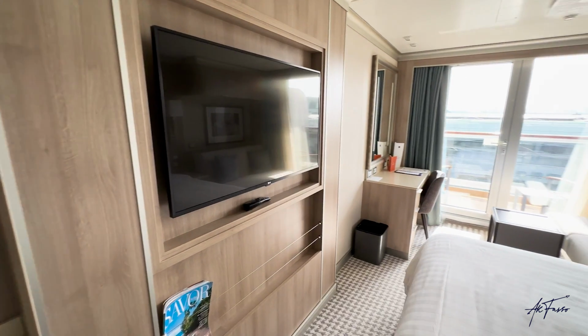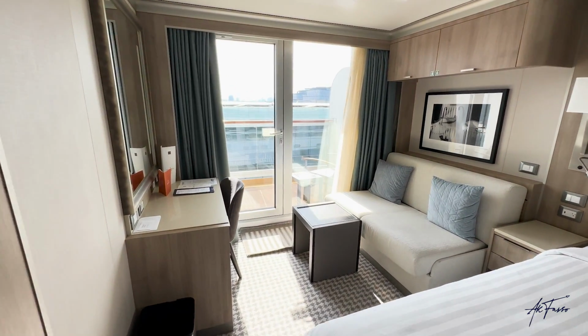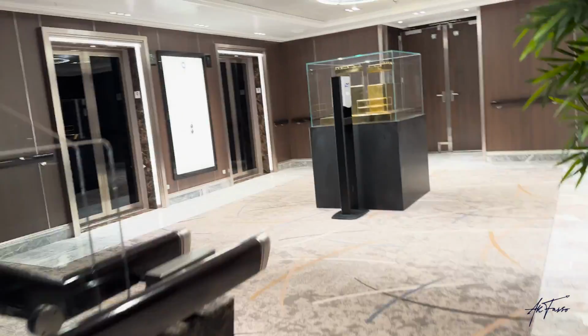All in all, I loved the sleek and sophisticated design and would rate it among my favorite cabins I've had the pleasure of staying in. And a huge bonus of this particular stateroom, I promise this was not planned, was its proximity to the greenhouse spa and salon, just one staircase away.